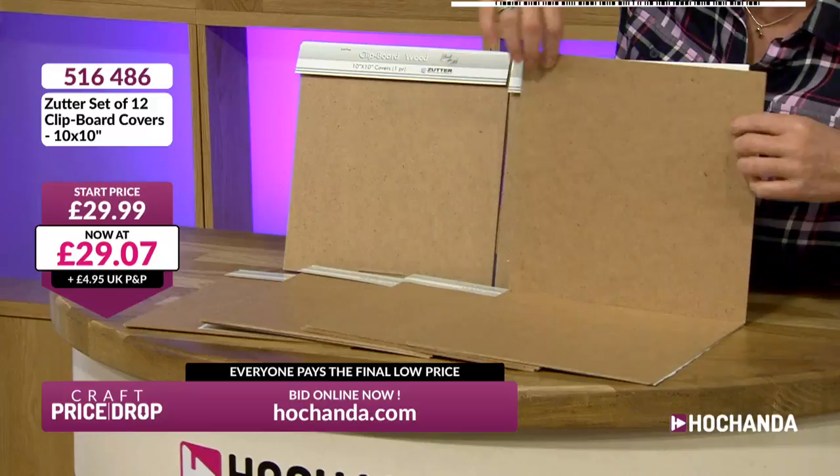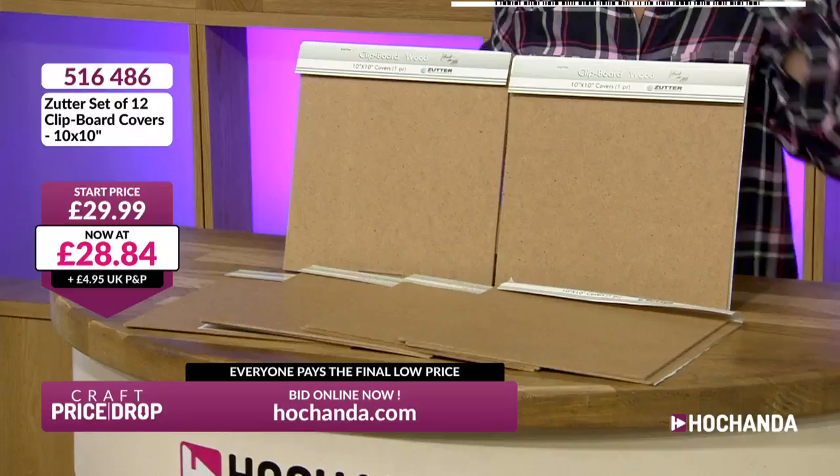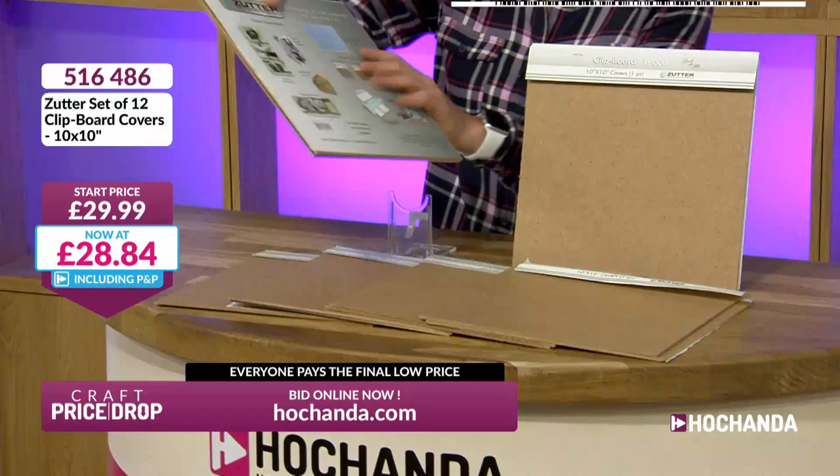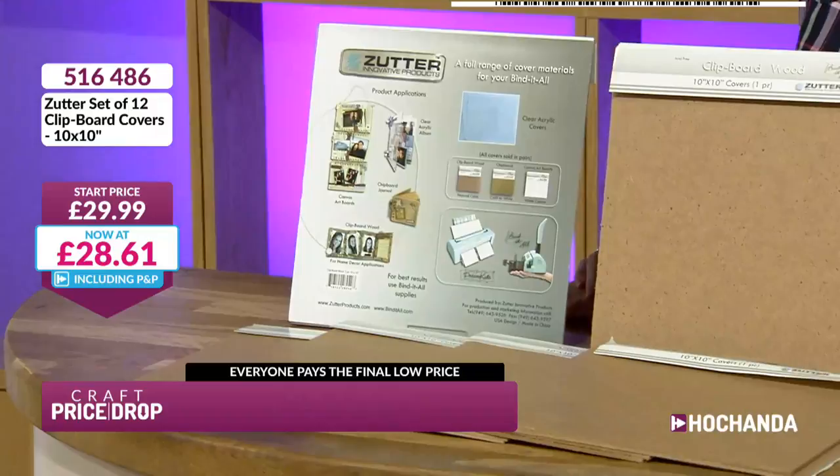So you're getting 12 in total. Again, we do have a lot of Zutter on Craft Price Drop. Just saying, you might want to collect it all up and then have your own mini craft fair with them. You get some great deals, you really do. I'm just going to turn this around so you can see some ideas. If you've never seen Zutter before, it's incredibly popular and incredibly well made.